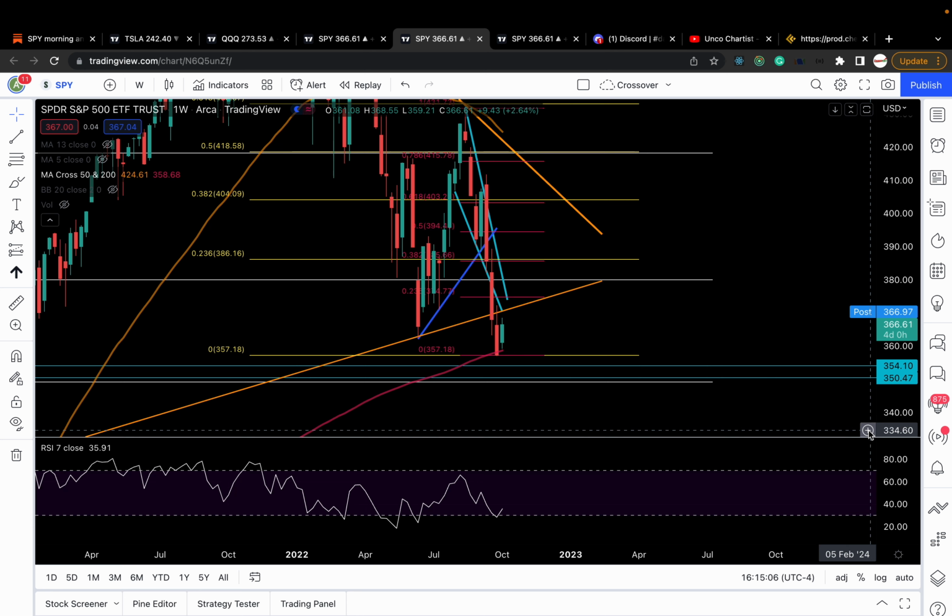And guys, the S&P 500 did it. It did it. What did it do? It recaptured a critical previous support level. That's what it did, guys.